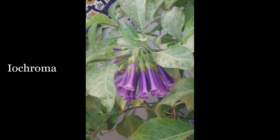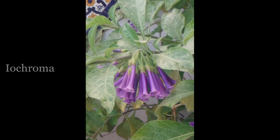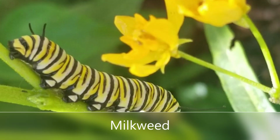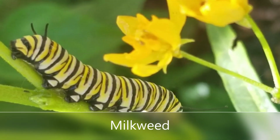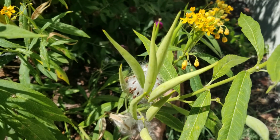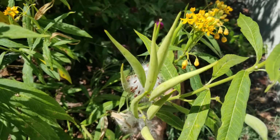All right, Iochroma, everything's poisonous. Flowers, leaves, everything. It's just kind of a dangerous plant. Milkweed, great for monarchs, bad for dogs. So with milkweed, once these flowers get fertilized, they form these seed pods with the little wispy things that explode outwards. Those are poisonous.